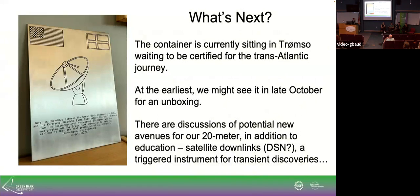The container is currently sitting in Tromsø, which is in northern Norway, waiting to be certified for the transatlantic journey. We were really keen on getting it out of Ny-Ålesund as soon as possible, because the next ship after we left was September 12th, and the one after that was October 30th. So if we didn't make the September 12th ship, it was going to be there for an extra month and a half, and we don't want the electronics sitting there for that long.